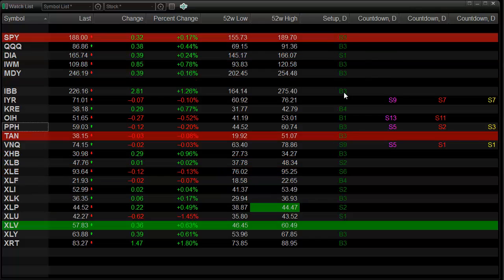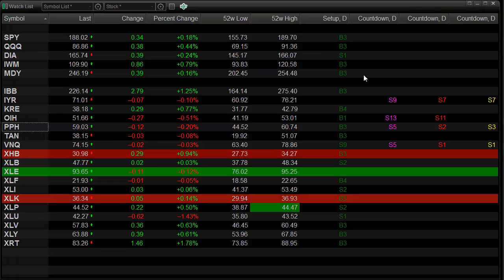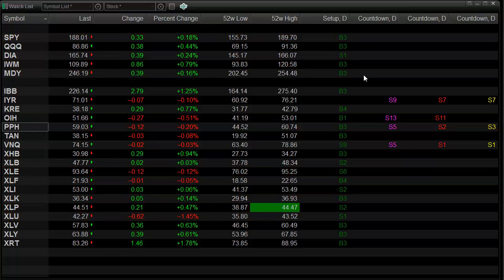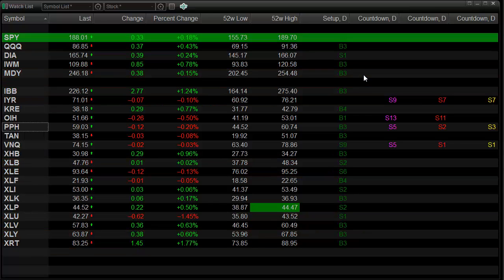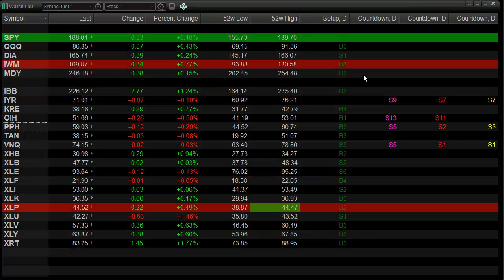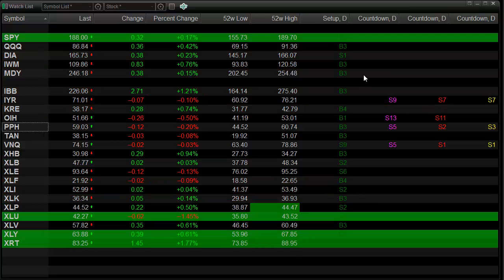As far as the startup phases go, we're really not close to anything on any of the majors here. So we're going to get probably through next week before we get any 8s or 9s, which is another takeaway here. We're just in the middle of everything right now, and there's some room for some decent movement without a risk of reversal.